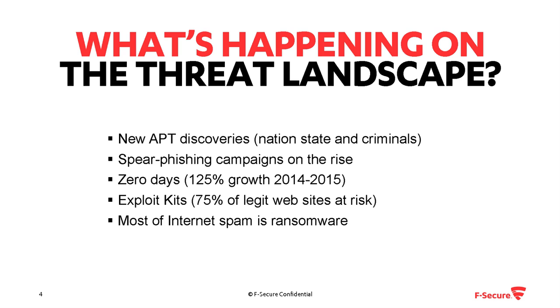Why does it matter for advanced threats? Because this can be used as a stepping stone, for instance, to launch an attack against your organization by utilizing that legit website as the stepping stone. And most of the internet spam today is ransomware. So as a comforting thought, if you are seeing a lot of ransomware and if it's a nuisance for you, well, it's a nuisance for everybody else. And the only way that this is going to go away is that we somehow manage to remove the financial goal that the attackers have when they launch these ransomware campaigns. And I'm not seeing that going away anytime soon.